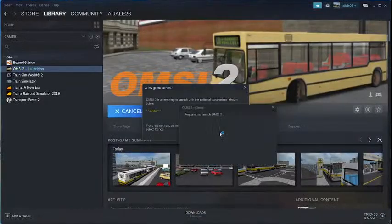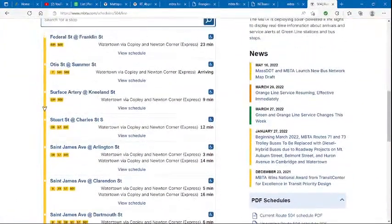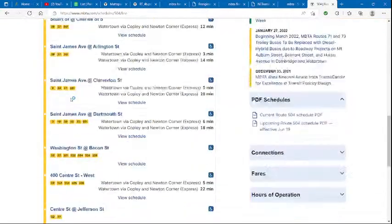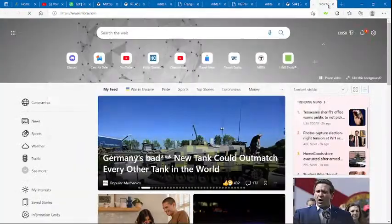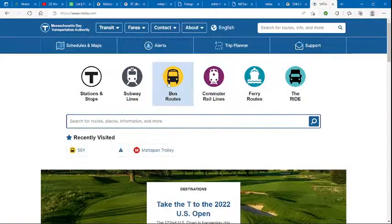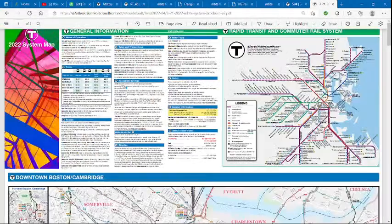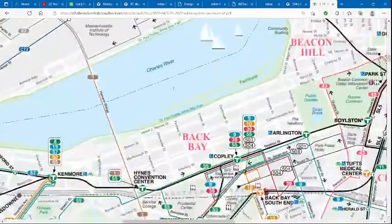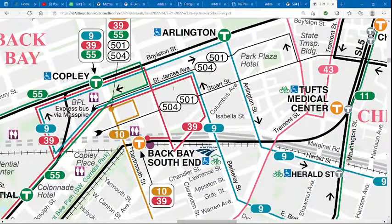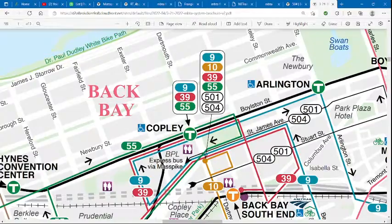So in the editor, I have to open this up. Okay. So I'm trying to make the section between... I'm going to pull up a map, showing you the whole entire bus map. Okay, so I'm going to show you the downtown area, because that's the area that I'm going to be working in. So, Copley is theoretically built, but not ready for service.